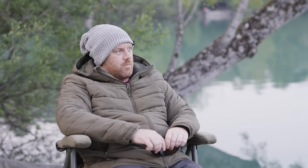Bit of a story behind that. Caught it, weighed it up, thought it was possibly 50, so kept it in the net until the bailiffs were ready, because you're not allowed to bring them out if they're over 50. So waited, weighed him up. He was actually 49, bit disappointing, but I was all weighted up and ready to go in.